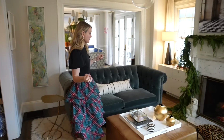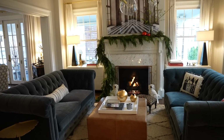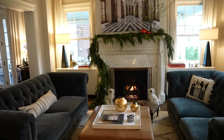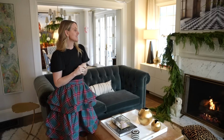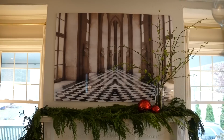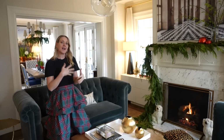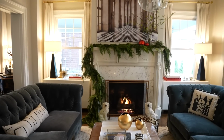Here we are in the living room. This is sort of my bright and airy, a little more transitional, adding some modern elements. And I've added a couple of my own photographic pieces. I love being able to use my home as a test kitchen for my own photography before I kind of launch it into the world. And then I love living with it as well.